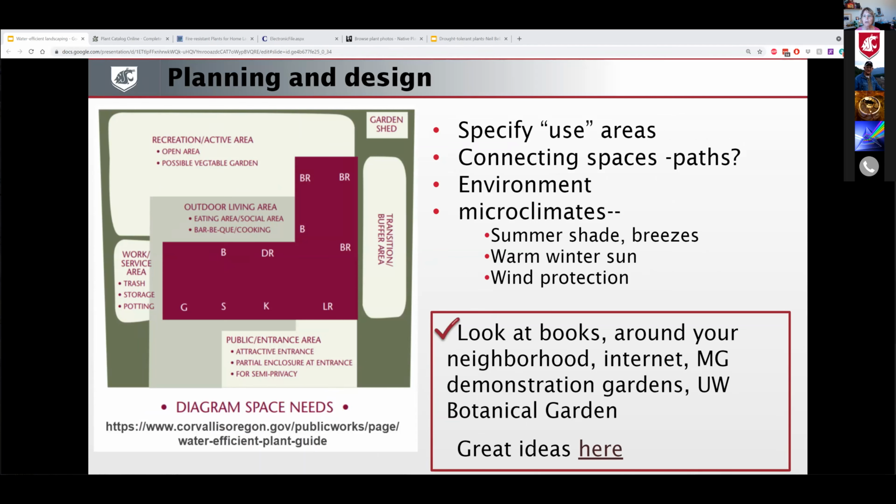You've got a bunch of little microclimates, and this can differ due to buildings, pavement, rocks, walls, trees, and balconies. So you want to be able to utilize these places so that you can enjoy the summer breezes and the warmth of the winter sun and protection from wind. So think about that and create a visual relationship between the house and the plantings that you're going to put in there. Look around your neighbors, look at the internet, look at the demonstration gardens, go up to UW's Botanical Garden, and there are a lot of really, really good ideas.